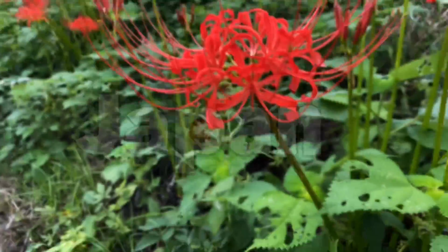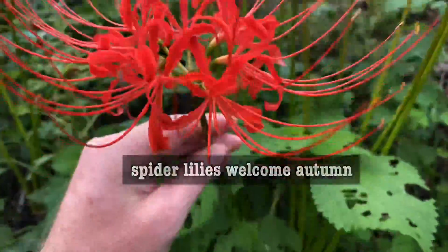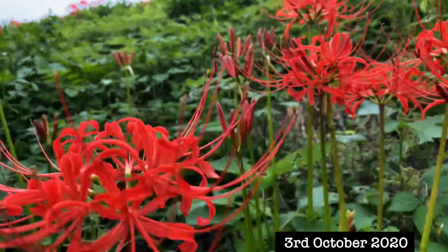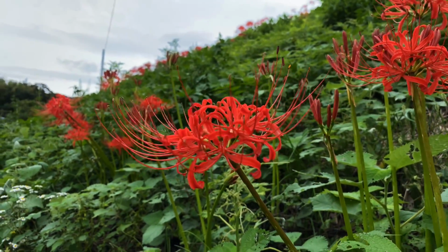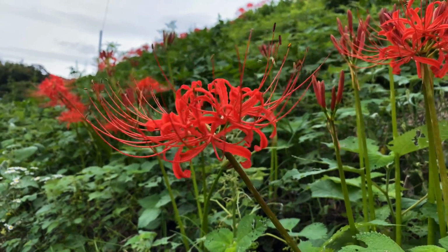G'day. So the higambana, the spider lily, is almost in full bloom, and what that means for me is hornet attacks. I've never had a hornet attack when these have not been in bloom. That's a major hornet attack, the one where they try and destroy the actual hive.